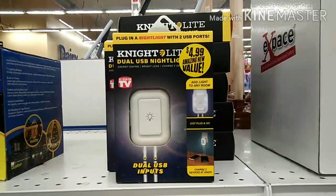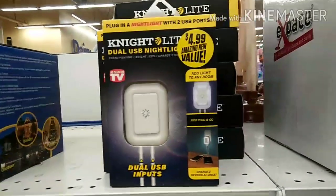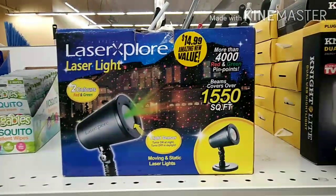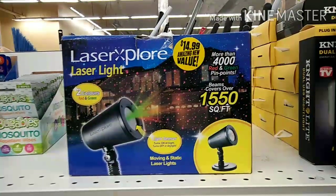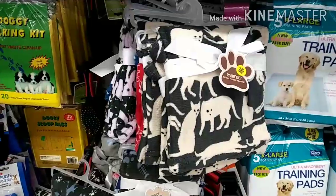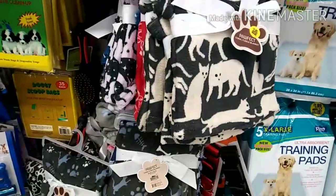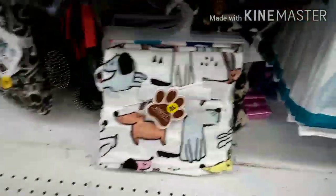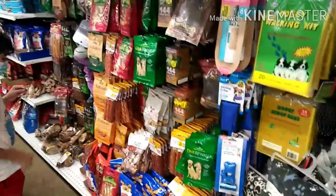A dual USB nightlight. Oh, that's cute. That's interesting. A Laser Explorer laser light. Huh. Kind of cute. Still too expensive. This is where I got the fuzzballs, their little blankets. That one's new. That one's really cute. And look at this one. That's so cute. A lot of pet supplies.